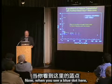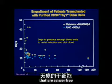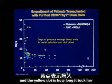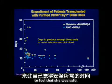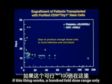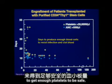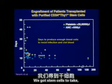Now, when you see a blue dot here, this is how long it took that patient, getting her own cancer-free stem cells, to regenerate the infection-fighting cells. And the yellow dot is how long it took her to get platelets in sufficient number to feel that she was safe. And what you can see is that over a large dose range of stem cells, a 100-fold dose range, only with the lowest doses was there a prolonged time to get enough platelets to be safe. Any dose from here on out, this was a patient that had an infection and had a little delay, we got stem cells to take.